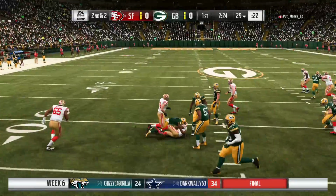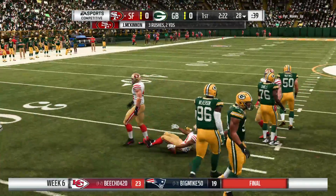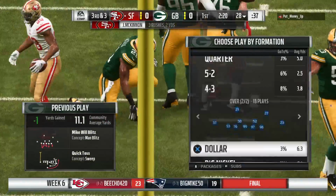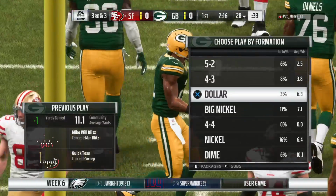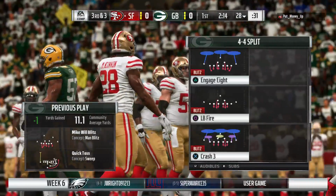They run once more with McKinnon. And he is met quickly in the backfield. Down he goes, folded like a lawn chair. It'll be a loss of 1, and that'll make it third down.